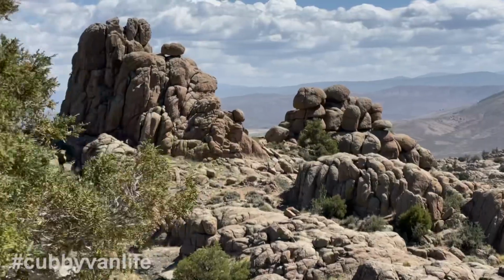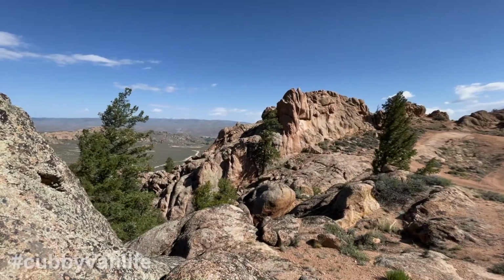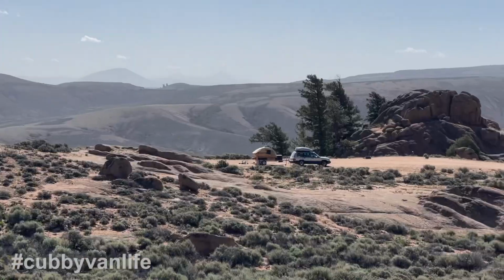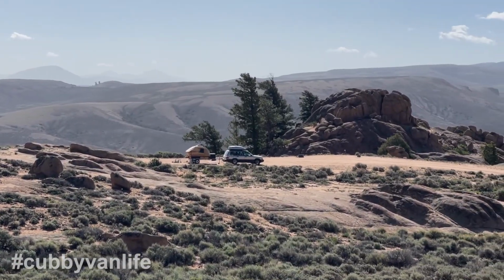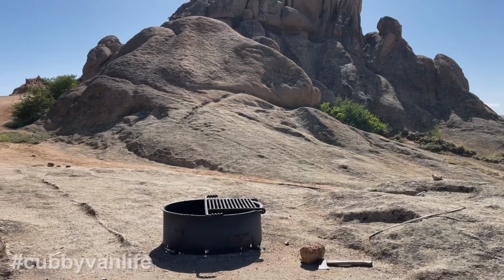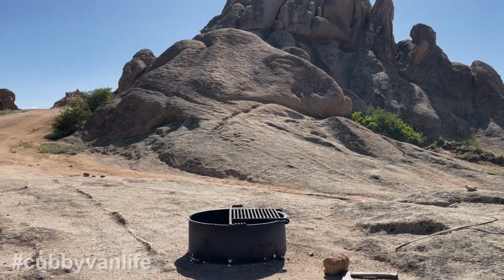It's just beautiful. It's boulders on top of boulders, and they just go high, and they're stacked. It's a beautiful location. There were a lot of amazing campsites up there. I mean, I think all 50 of them were just incredible. I love this one with the fire ring right on the rock. Really cool.